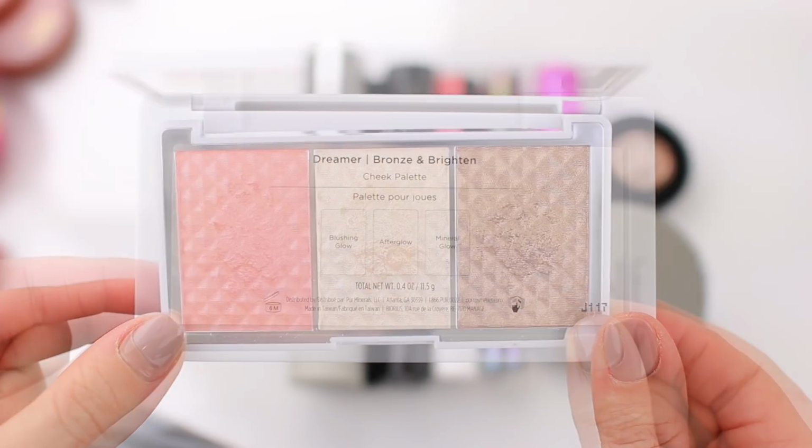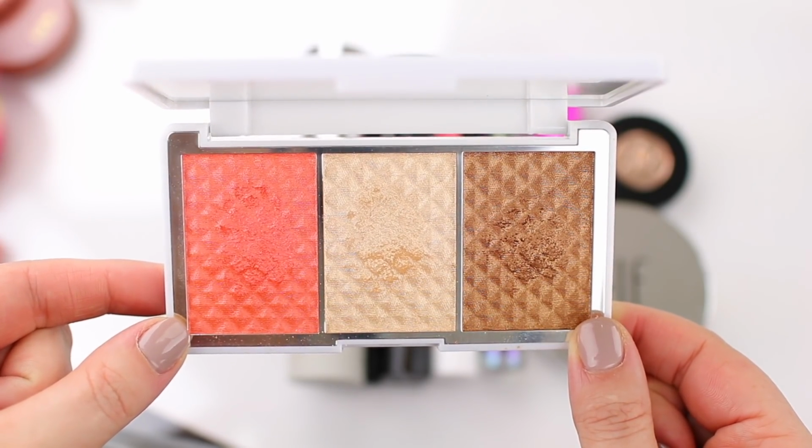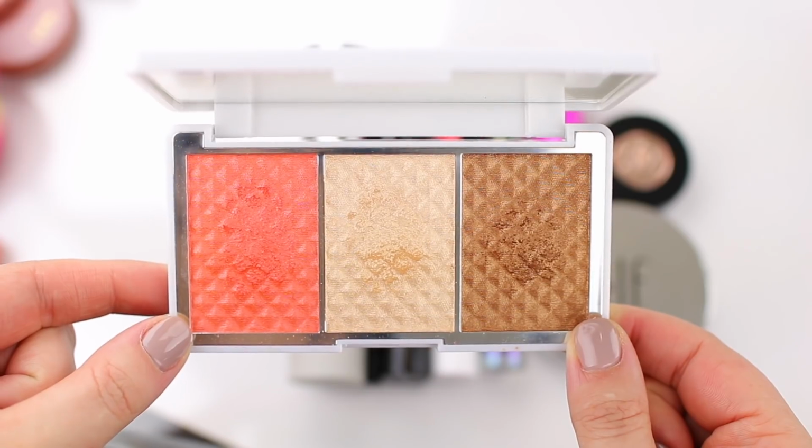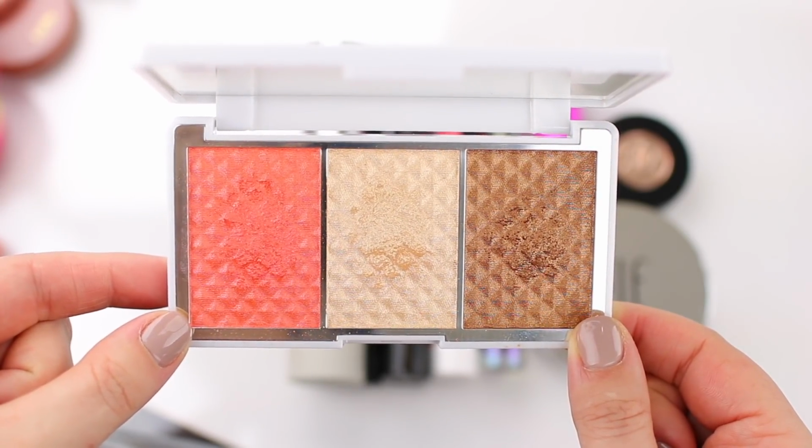I just have other bronzers, highlighters, and blushes in my collection that I reach for more than this one. I won't say it's a bad quality product. It's just more of a cream formula and I prefer a completely powder formula. So I figured somebody else might enjoy it more than I do.